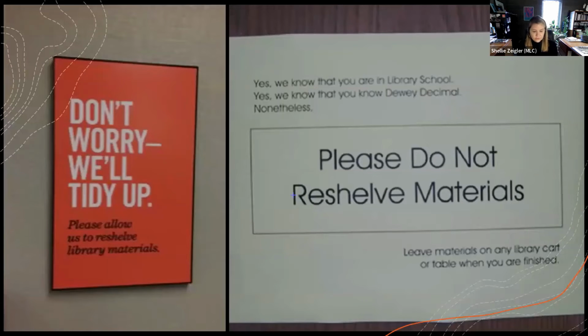Okay, so this first one, it says, "Don't worry, we'll tidy up. Please allow us to reshelve library materials." It doesn't have a big X, it's very respectful. It doesn't talk down to anyone. The only thing I don't like about this one is that it uses two different fonts and two different colors. So it's not perfect, but it's better.